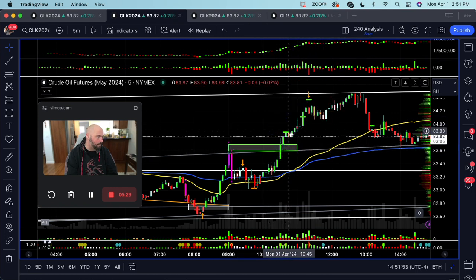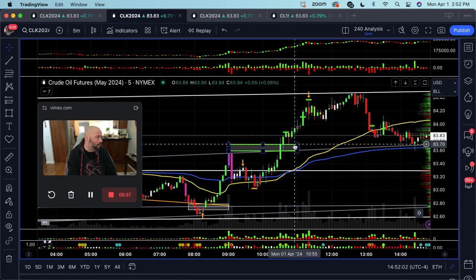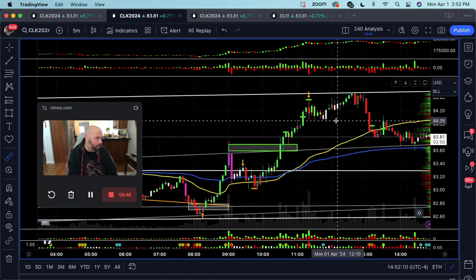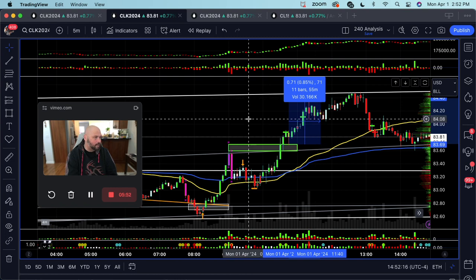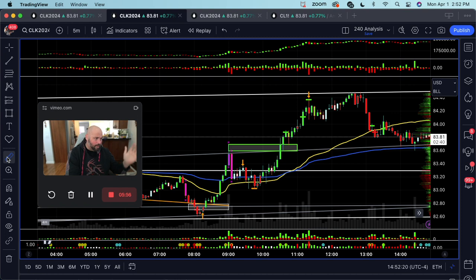So market pushes up, market pulls back, market pushes up. We don't have resistance, calculated resistance, until we reach 84.40. So we're here at 83.70 to 84.40. That's 70 ticks, okay? So really beautiful opportunity here from the break of this high into 84.40, 70 ticks. Wonderful. And so that was opportunity after the opening bell.